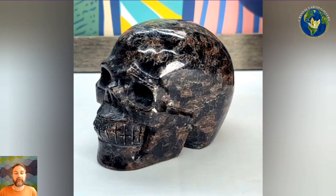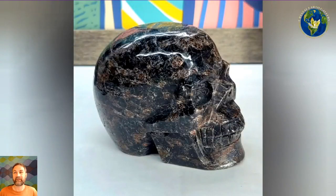Okay. Now, a lot of people use Arfvedsonite to facilitate deep work on the past shadow aspects of the self. And it is also a stone to boost confidence, enhance decision-making abilities, and promote inner security. A lot of times I think of it as an inner guardian, or a guardian at the gate of your inner self.